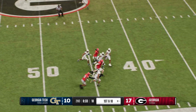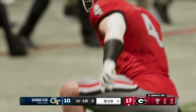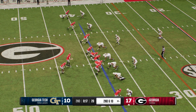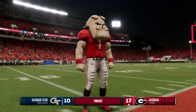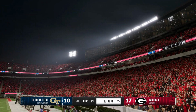Caught quickly. Breaking free at midfield. An explosive game. Big play moves the ball inside the 40. Dropping back. It's Beck. Quick throw to his receiver. And he pulls in the catch. The offense will call a timeout. That's their second of the half.